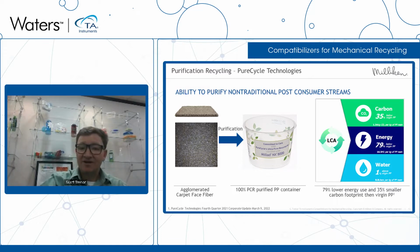And while not quite as good as mechanical recycling from an environmental perspective, it's still much better than virgin production and much better than pyrolysis, where their LCA is showing that they have a 35% reduction in greenhouse gas emission equivalents compared to virgin polypropylene, and an almost 80% reduction in energy compared to virgin polypropylene.